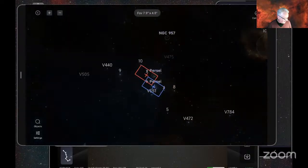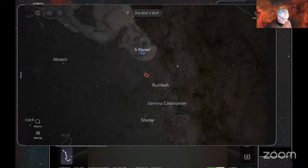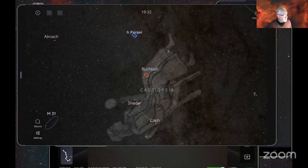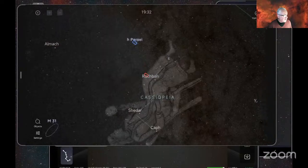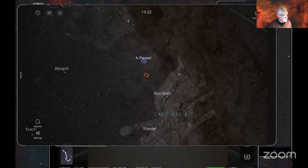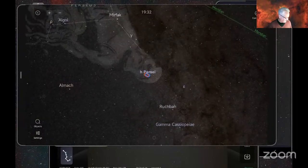And if we zoom out on the map, you'll be able to see Cassiopeia is here. Okay, so you've got the W shape, Cassiopeia there, and if you draw a line from the middle star across here and go just over the distance, that's where the double cluster is.